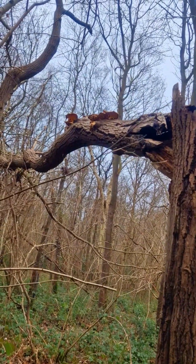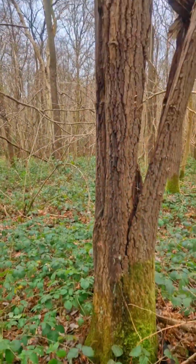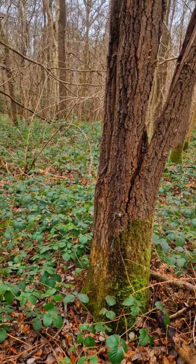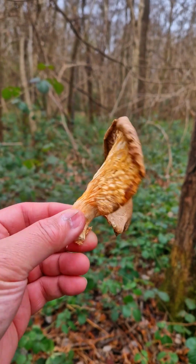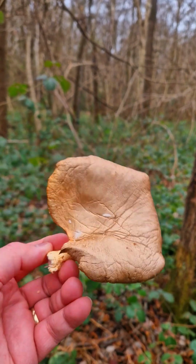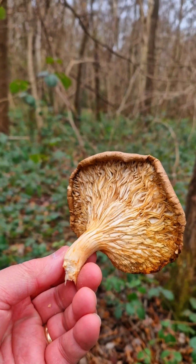It would have been nice if it were down this part of the tree. Anyway, that's your oyster mushroom. Edible, safe, and very tasty mushroom.